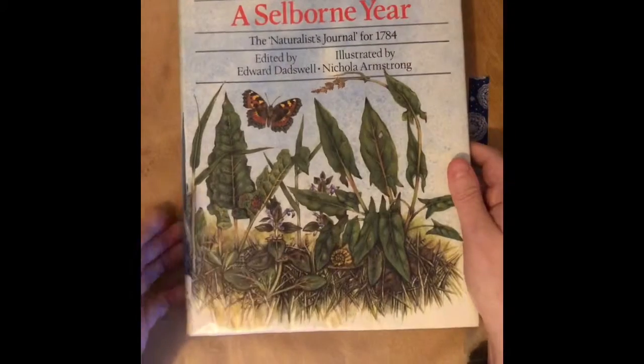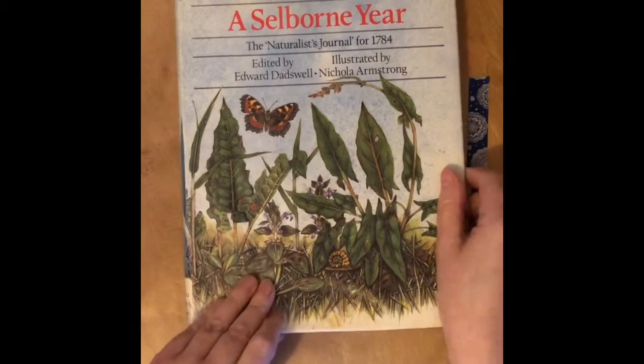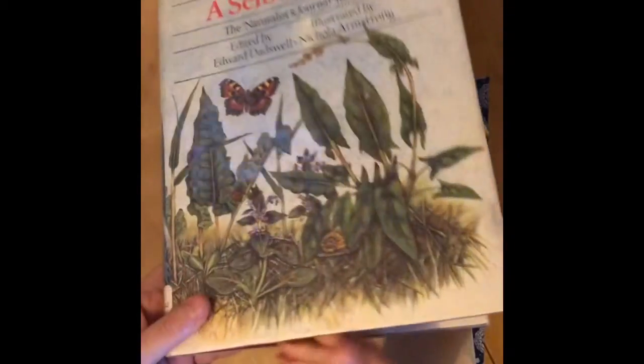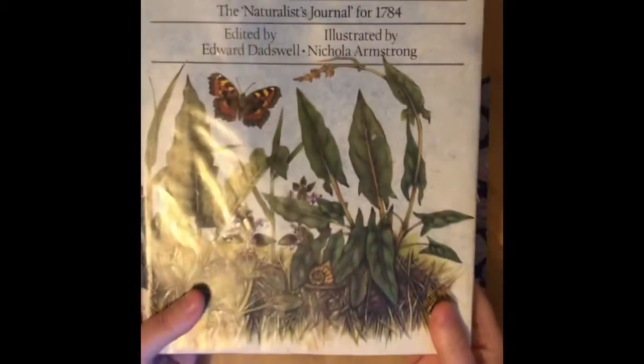So I love the fact that I can give back to charity and get some new pieces to put on my ephemera, and the fact that this book is a hardback book means that I can actually use it to create a journal.